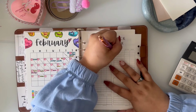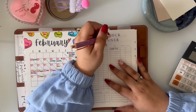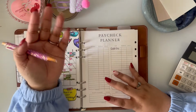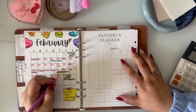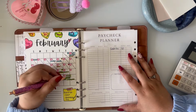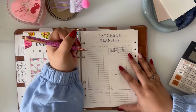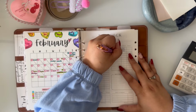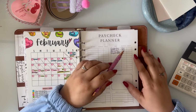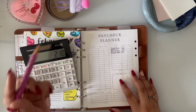So we have credit 1. And me and my husband do have quite a bit of debt. And so that's what our priority is. We're trying to get this down. And we live with my parents, so that way we don't have to pay rent. So that way we can focus on getting our debt settled. What am I paying for that? 50. Perfect. So let's calculate this. 50, 50, that's 210.